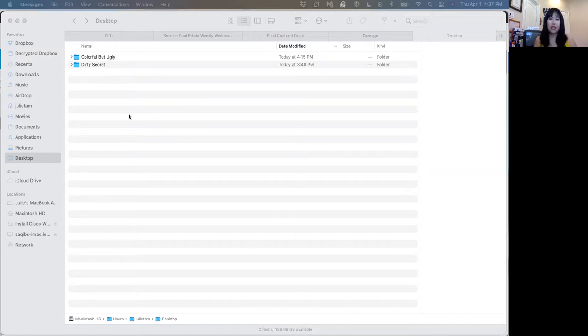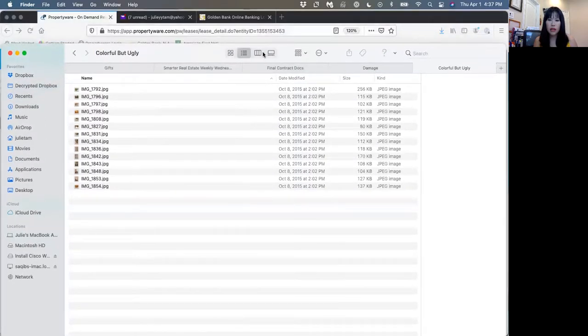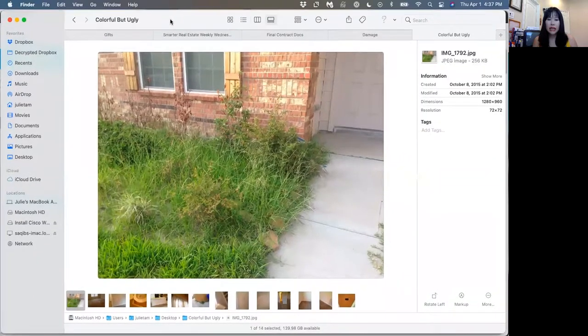Okay, so you can see the titles of these folders. I'm going to talk about a story called Colorful But Ugly and also Dirty Secret. Okay, let's look at Colorful But Ugly. The story behind this one was that these tenants moved into a brand new home. It was just built, so it was in pristine, flawless condition. We did a walkthrough with the builder's representative before closing to make sure that any blue tape items, where you put blue tape everywhere to mark anything wrong that you want the builder to fix, were all done.